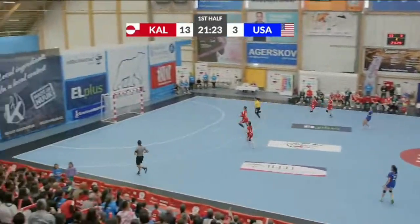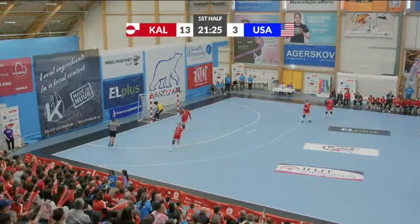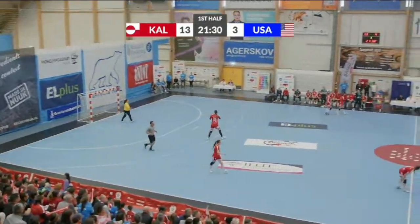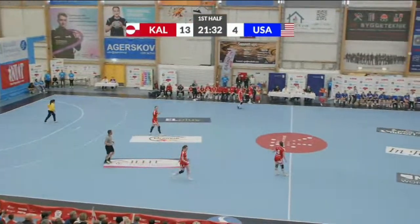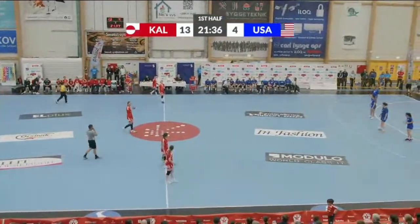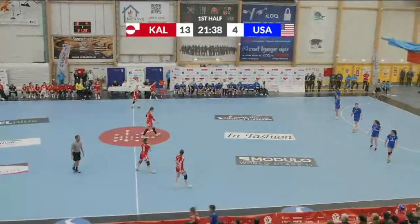Fazold to do it again. Bounces, and that one's in. There we go. Put her on the board. Sophie Fazold on the board now with a goal, making it 13-4. Greenland over USA.